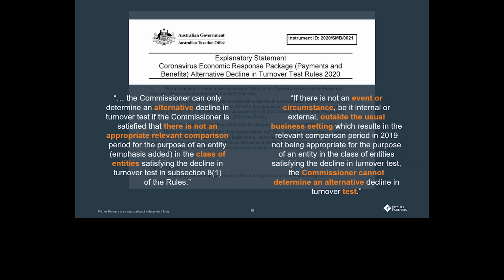Furthermore, the Commissioner has taken the view that his power is restricted to providing an alternative test in the same light as the basic test. So, i.e., you can only prove yourself capable of having a decline in turnover if you meet the 30% rule. However, he'll allow you to compare different amounts in different periods. So he's taken a very restrictive view of what an alternative test may otherwise be. What this means is that the Commissioner has come out effectively and said he cannot deal with the finance entity issue that might only make input tax supplies, because he doesn't have the power to change the test from taxable supplies to input tax.